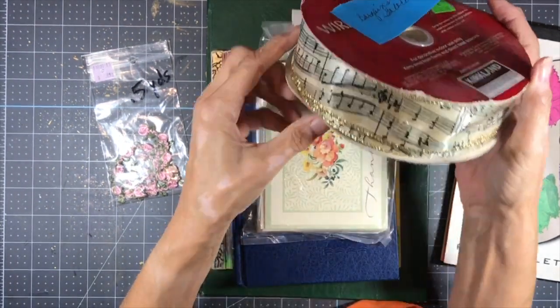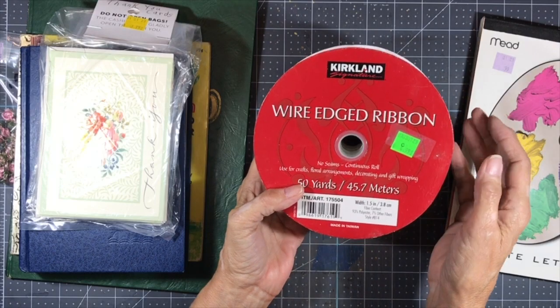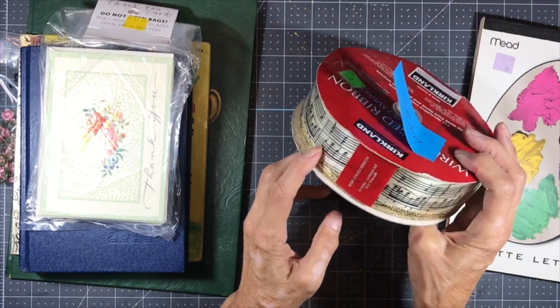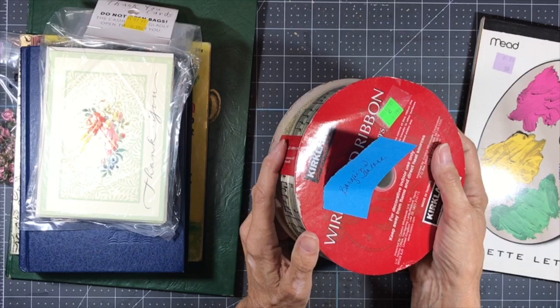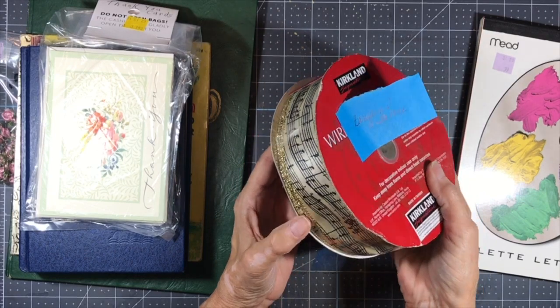And then this reel of ribbon that obviously came from Costco because it's Kirkland. And I thought $4.99 was a pretty good deal with the music scores on it, wire edged, really cool. I still have quite a few piano rolls that I want to make journals out of, and this is a perfect addition to those.